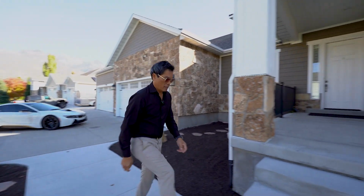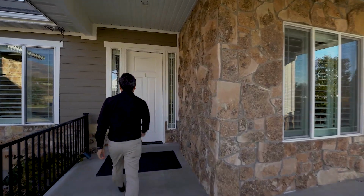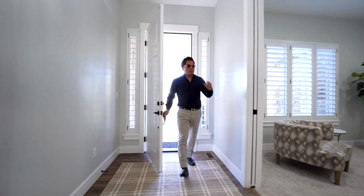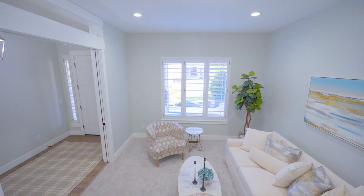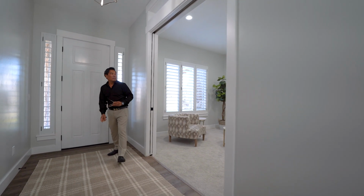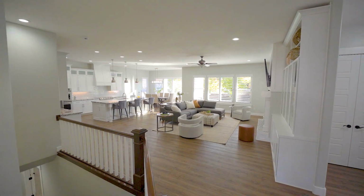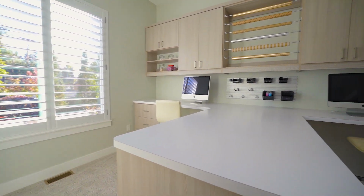As you make your way up, you'll notice immediately this charming covered front porch, ideal for sitting out looking onto the quiet cul-de-sac. Then you step in, first word that comes to mind is wow. To the left, you have double doors that open up to the formal living room. To your right, you have 3 bedrooms plus an additional owner's ensuite on the left-hand side.